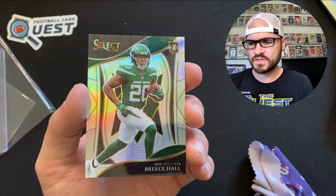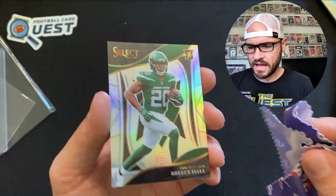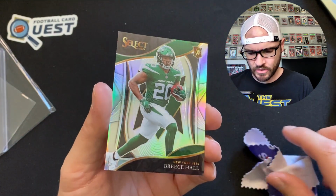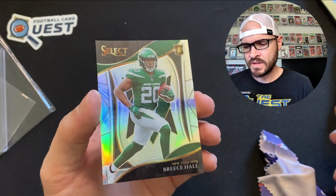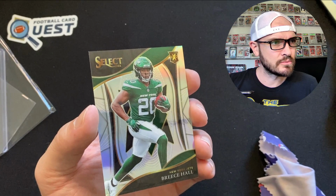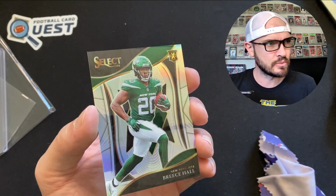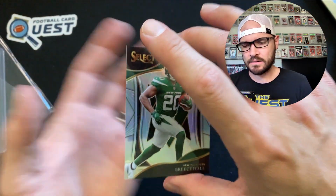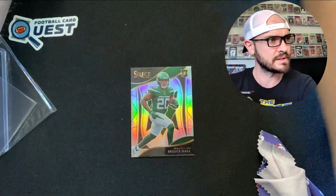We got Zach Wilson getting his first start, so maybe they want to ease him back into his starting role and lean on the run game, and all I need is a couple big runs for Breece Hall to break off, and all of a sudden his cards are off to the races. The limited availability on these really makes it easy for me to buy in an auction low ending during the week and then turn around and flip it in a buy it now listing with great pictures. I mean, really highlight that silver prism finish.